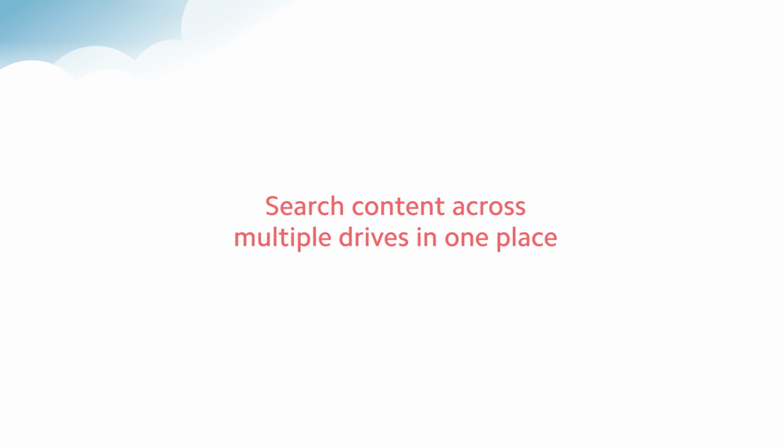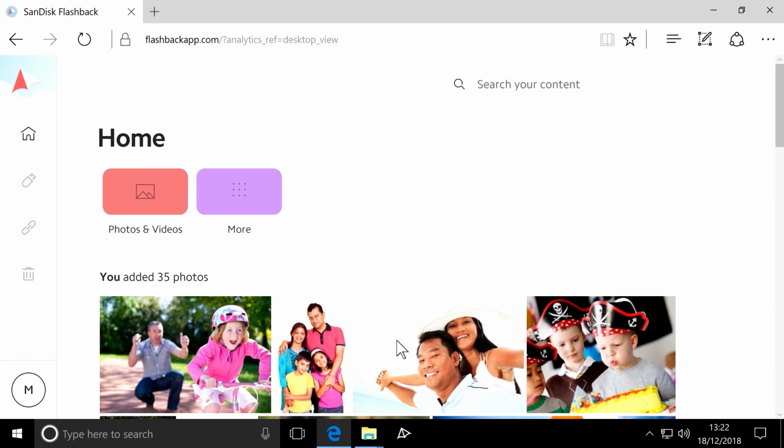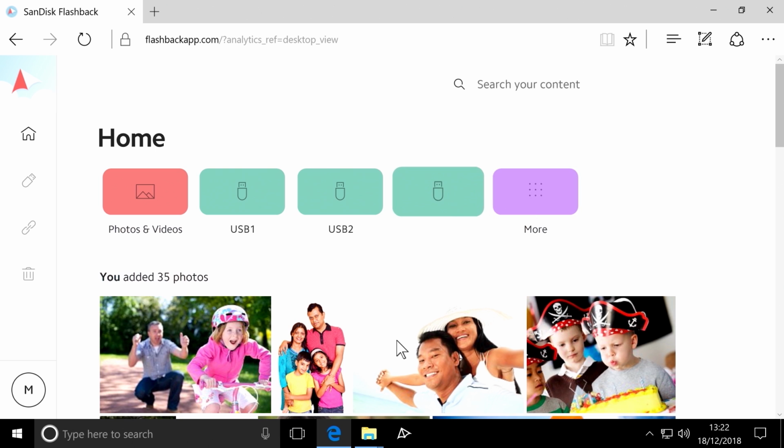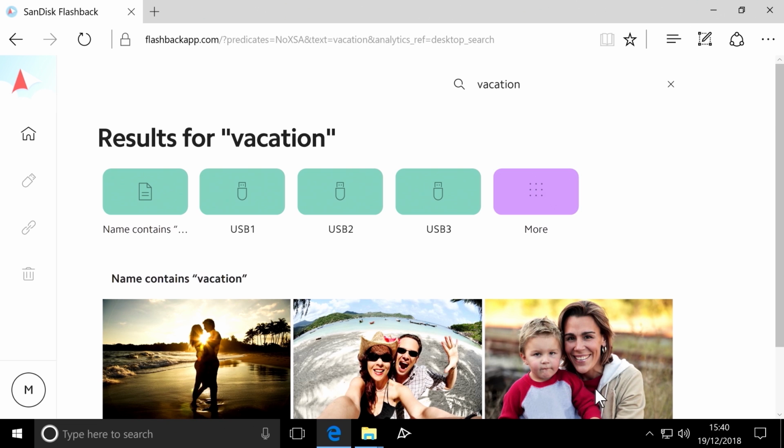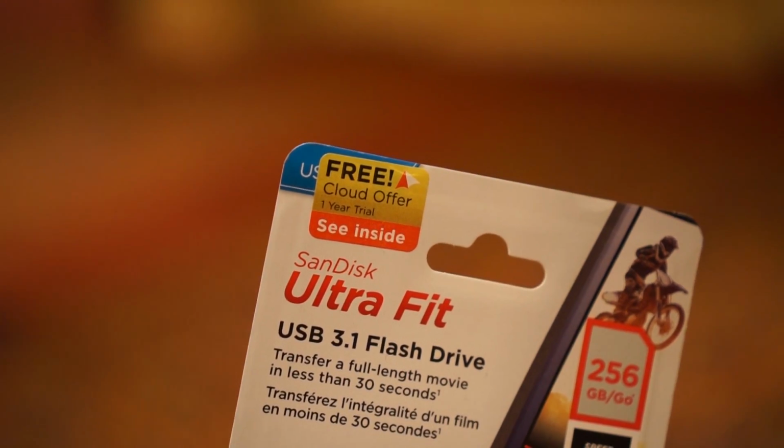If you can't remember which drive has the baby photos on it, you can search all of your drives that you have backed up on Flashback. It's really slick. First year is free. After that, it's going to cost like $1 a year for a 16 gigabyte drive, $10 a year for a 256 gigabyte drive. Available now, but look for packaging with that free cloud offer on the front of it.